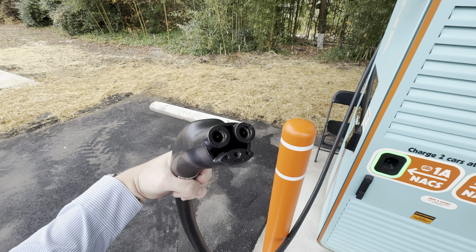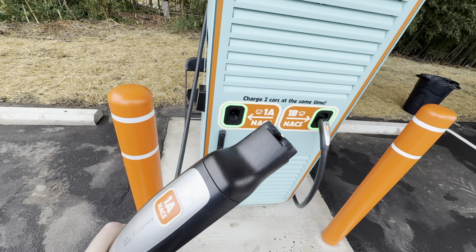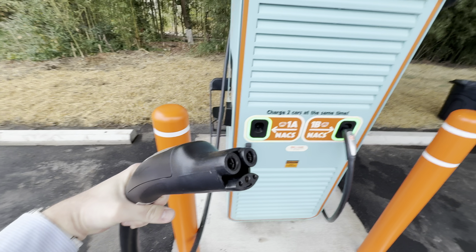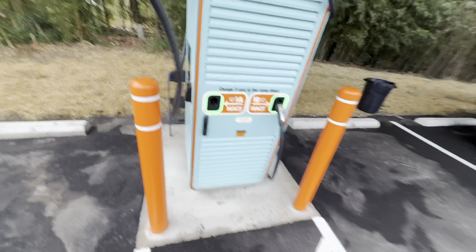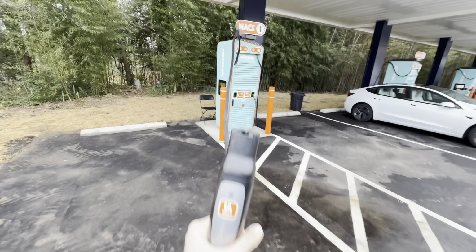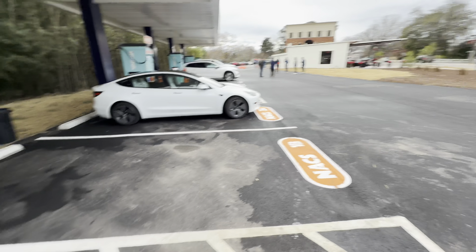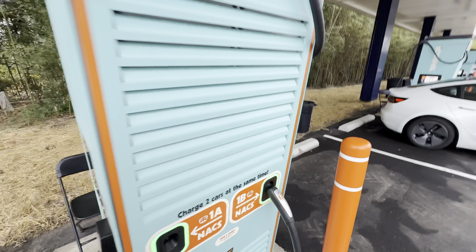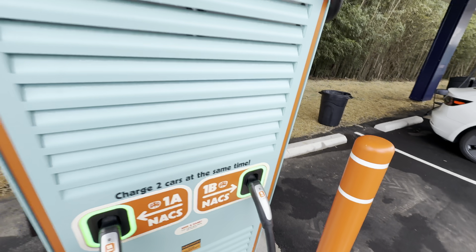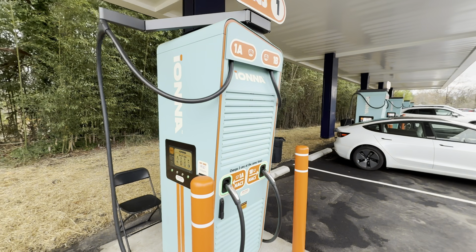This is 1000 volt NACS or J3400. And you can tell that because it has the little bit of separation on the top DC pins compared to what a supercharger handle looks like. You can try out the cable management. So that swings out nicely and has a really far reach. So you could actually pull in a Tesla nose in here and plug it in, no problem. Actually, more likely on that side, just given the charge port location, but this should be able to reach just about any port location without any problem. These can charge 2 vehicles at once.